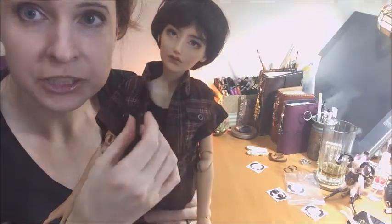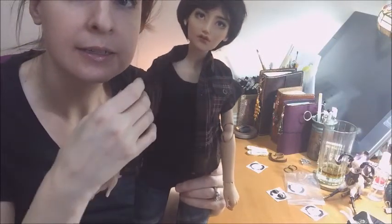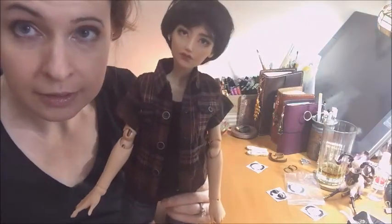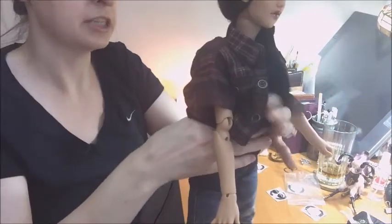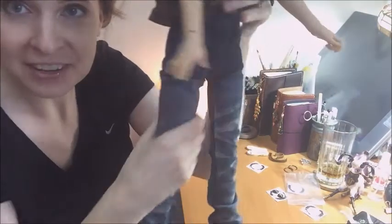It's a plaid flannel shirt, and I really like the buttons on this shirt. This is one that I got. I think I got this from Denver Dolls. And the tank top is an SD guy's tank top, so it's a bit big on her. And then she's wearing these guy's jeans, 60 centimeter guy's jeans. They actually fit her really good because she does have a waist, but she's so curvy. I love that. She's very thick. Like, she fills these jeans in.